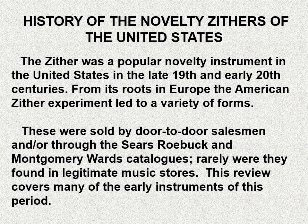In the early 1980s, I wrote an essay with this title, History of the Novelty Zithers of the United States, that summarized my research, and it was done for my own benefit. I think it was accurate up to about the 1980s. Certainly, in preparation for this talk, going online, I've seen some more novelty zithers I didn't know existed at the time I wrote the essay. So keep that in mind. But I'm going to use this essay as the backbone of this video.